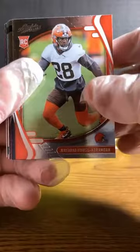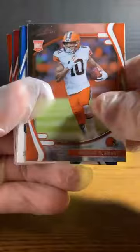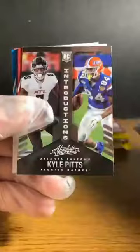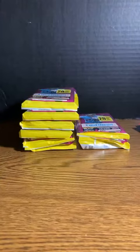Alrighty. Zach Wilson, Jeremiah Owusu-Koramoah. We've got Dax Newsome, Simi Fehoko, Greg Newsome the second, Christian Barmore, Elijah Moore, Brevin Jordan, Anthony Schwartz. Our greens are Kenny Golladay, Devontae Parker, and Quez Watkins. Got Darius Leonard, Unsung Heroes. Kyle Pitts, nice. Introducing Kyle Pitts. Mike Evans. DeAndre Hopkins. Joey Bosa. Marquise Brown. Sam Darnold. And Odell Beckham Jr. All right, let me get a couple.